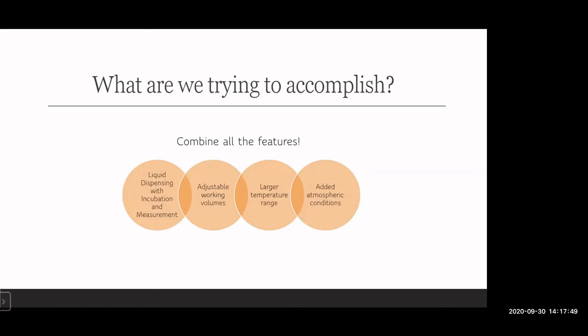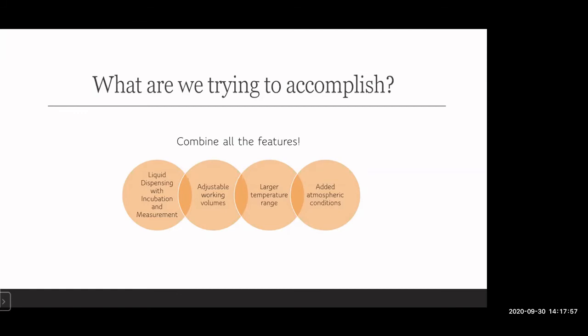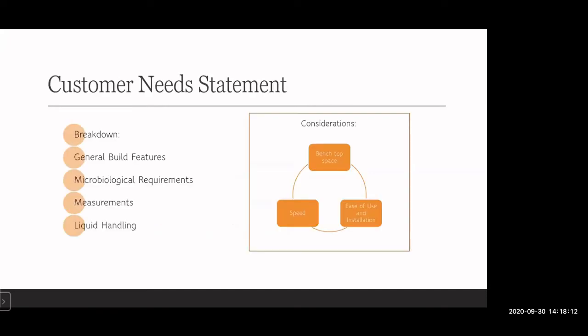And then lastly, what we want to do is add atmospheric conditions. Because once again, with this added capability, we could do a lot more in terms of research, in the sense that we could start emulating extreme environments such as those on Mars, where we can do high concentrations of carbon dioxide, we can introduce nitrogen, methane, and so you can only think of how many other projects we could do with these new conditions.